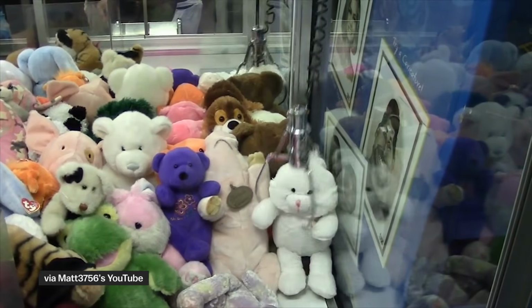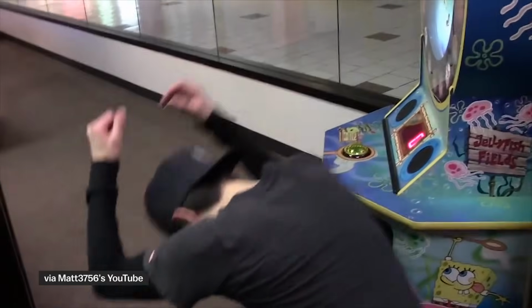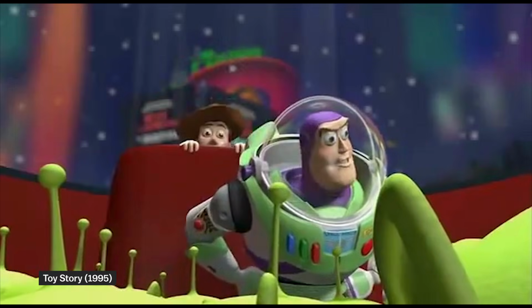And you might notice a subheading that says dropping skill. They can program the machine to make you think you almost won. They taunt you with it. You see the stuffed animal flying in the air, and then it drops it, and that just ruins everything. So most of the time, claw machines are actually more like slot machines than like skee ball or whack-a-mole. Who's in charge here?